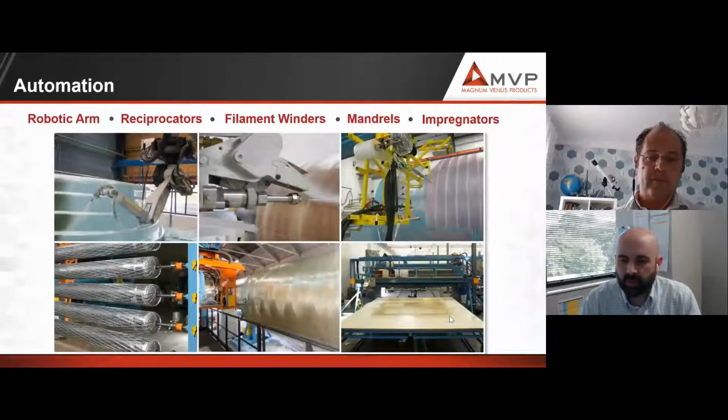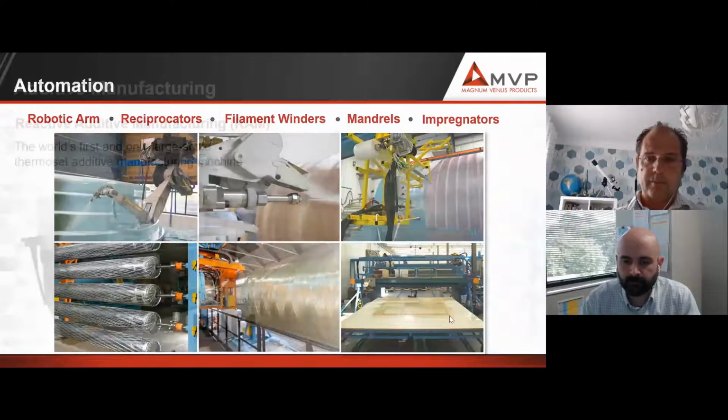And then here's just a brief overview of some of our automation equipment, anything from reciprocators, filament winders. We do manufacture mandrels and then also impregnators and also a robotic arm as well. We see obviously the need for automation going into the future, and so we are heavily invested in being able to provide that solution for you all.